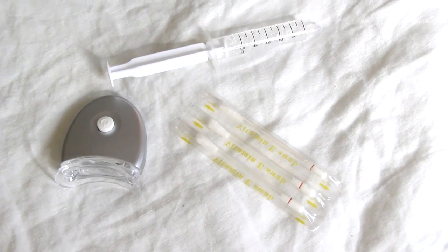I actually use the pens quite often, but I wanted to go back and use the actual kit, and this is the stuff that really whitens the teeth. The pens are more for maintenance, and it just keeps up with the whiteness. But yeah, so this is a kit. It comes with a syringe that has the whitening product in it, and it comes with the LED light.